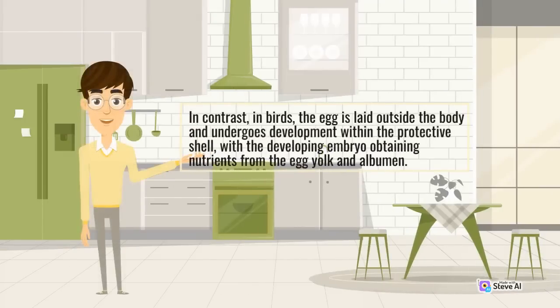In contrast, in birds, the egg is laid outside the body and undergoes development within the protective shell, with the developing embryo obtaining nutrients from the egg yolk and albumen.